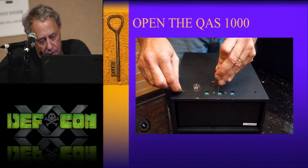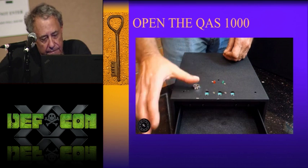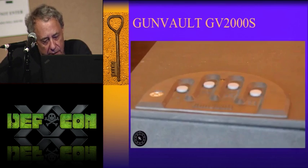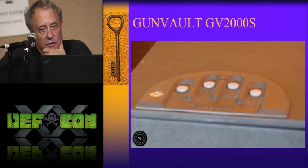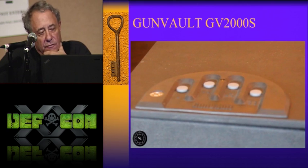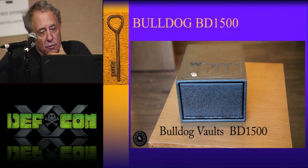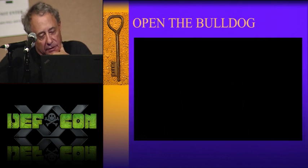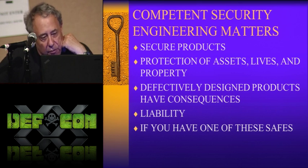And now we just have to press the latch and the safe is open. That's it. And the total amount of tools is 1 piece. Okay. This is, and we're just going to show this, we're not going to do the video. This is a competing gun vault, GVS 200. We can get to that the same way. This is the Bulldog BD 1500. We can open it in a similar fashion. Now, what we want to get to is the final video. And then we'll take a couple questions.